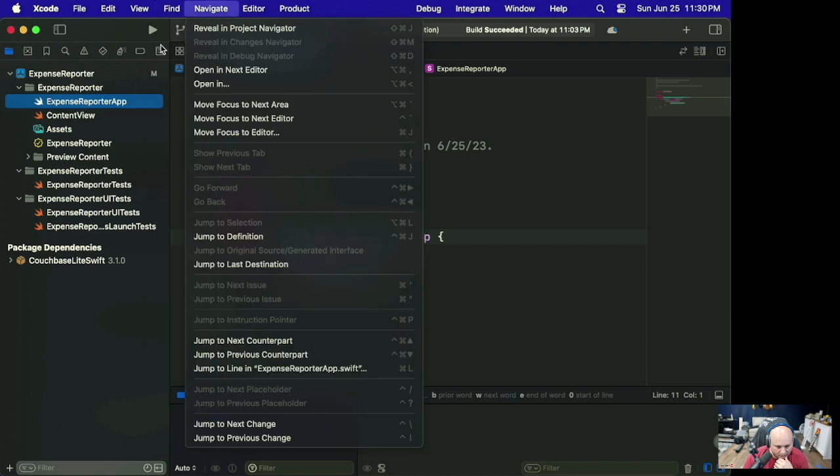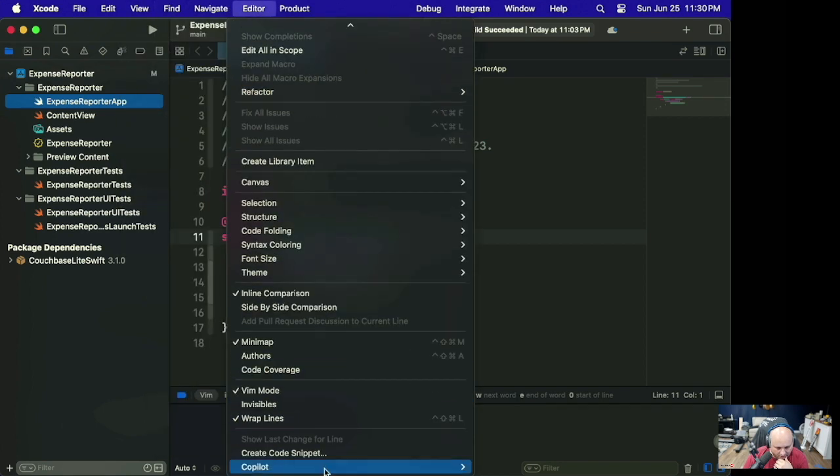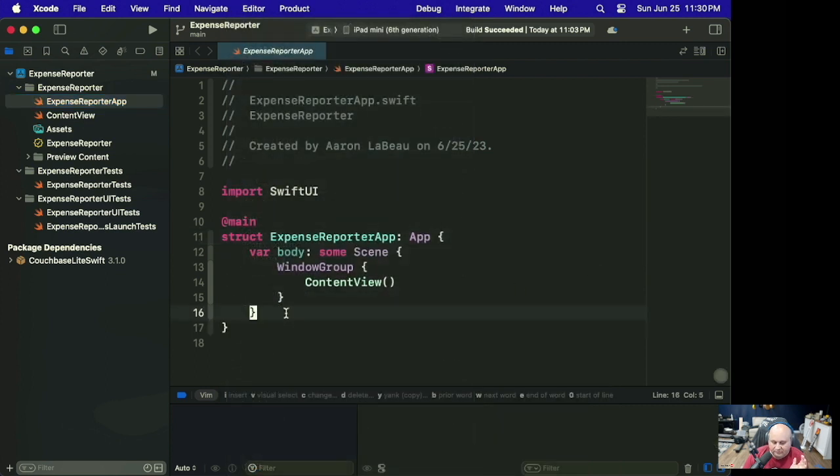And what we should get, under the editor options, is Copilot now. And this is pretty cool. So it should be automatically enabled, Copilot. And if we're doing this right, if we type in a couple lines, or we type in some stuff, it will automatically start suggesting something.